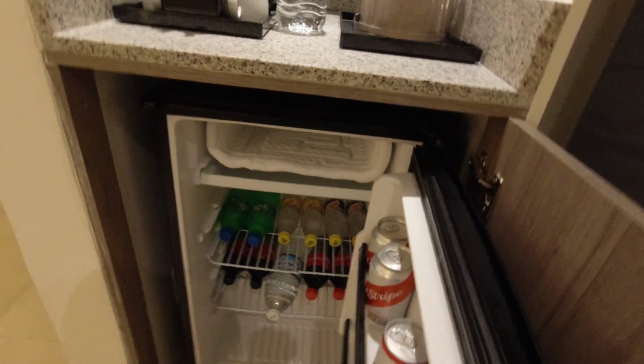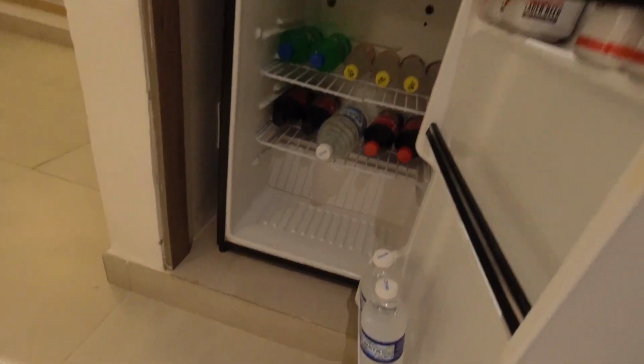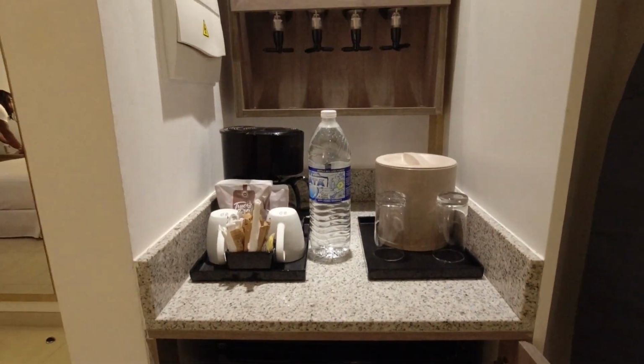The minibar section of the room had a fridge stocked with water, soda, and red stripe beer. It was replenished daily. There were beverage dispensers, which we didn't use during our stay, but was a nice touch, and there was also a coffee machine.